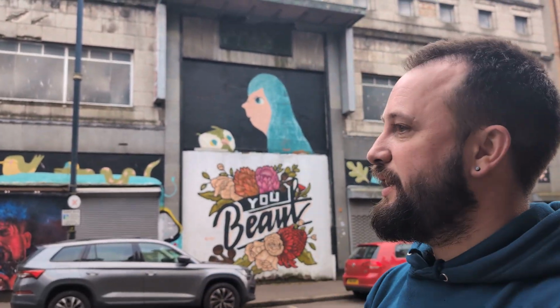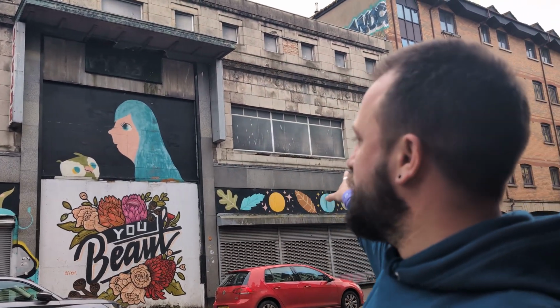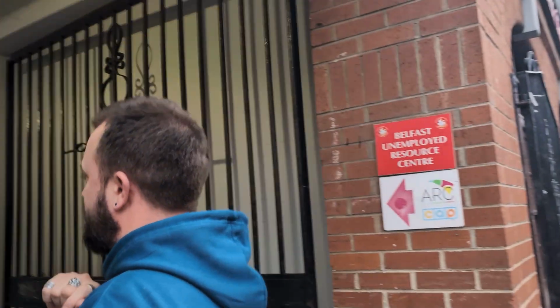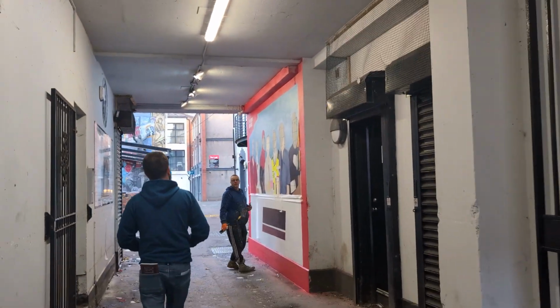One of the things that we see as we walk through Belfast is murals everywhere. I love this. I hate meaningless graffiti. I love the fact that wherever there's a space, there's something gorgeous somewhere. And we've even got someone here doing a mural, actually doing something as we speak. So we're going to come and have a look and see what's going on.